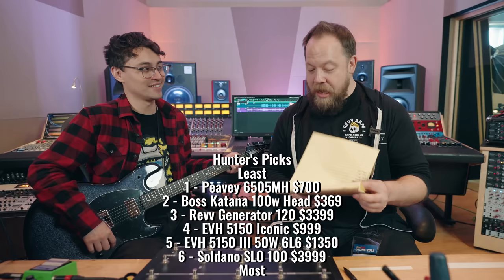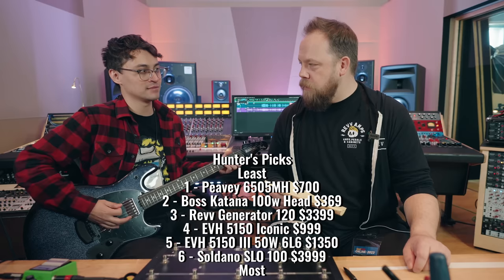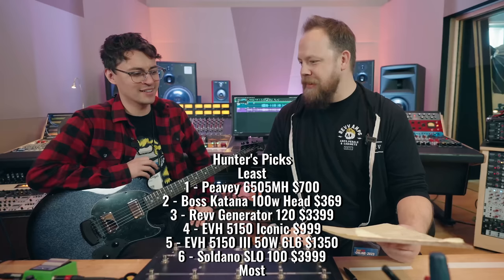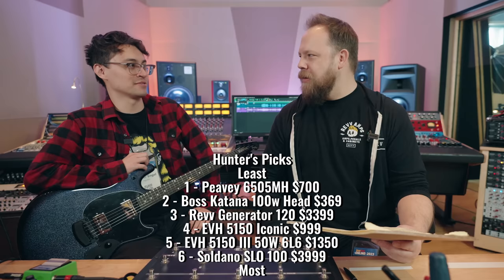Amp number 3, which you ranked pretty much the third least expensive. You thought it was a PV6505 combo. That's what it sounded like. It sounded like there was kind of a blanket over it versus the previous ones. That is a Rev Generator 120 retailing for $3,399. Oh, I like that amp too. That's the second most expensive amplifier besides the Soldano SLO-100 on this list. Oh, okay. I thought it was more of a rectifier-y tone. I can see how you'd think that. Okay, all right.